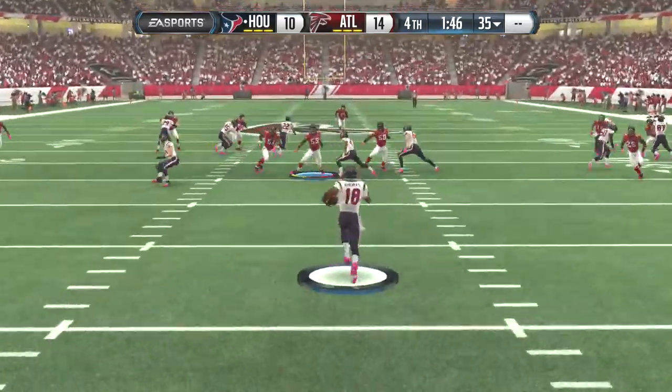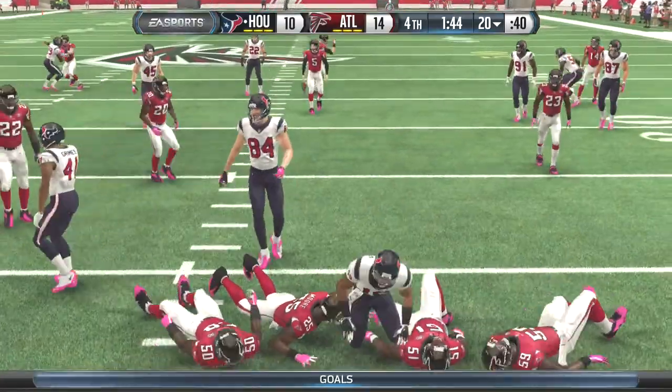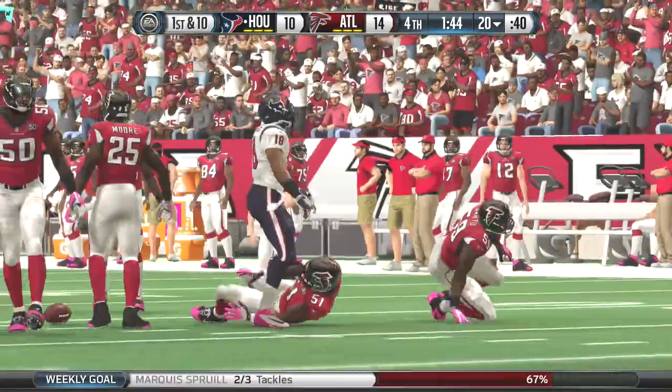Short's gonna test the coverage this time. And he's met head on right there at the 20.